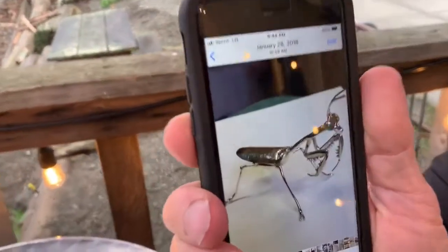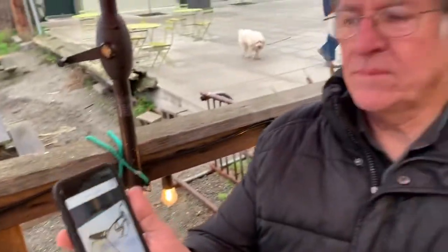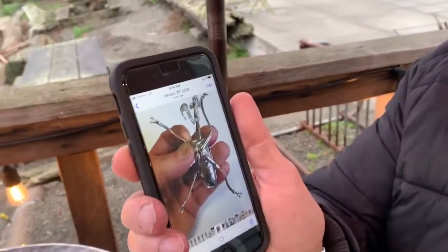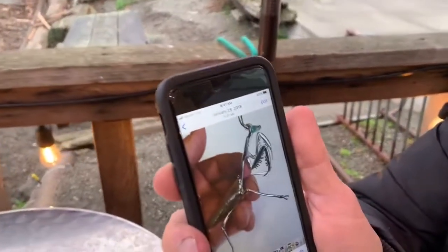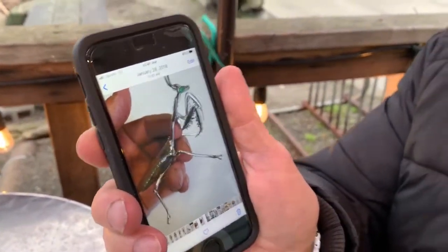Oh, very nice. Thank you very much. I do bugs as well. Oh, I love that. That's a clay mantis. They're so unique. Your artistry is beautiful. Thank you. I've had a lot of fun over the years.